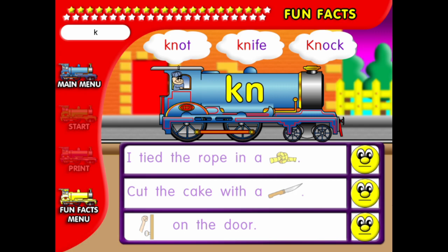Let's say it together. N. And again. N. Now these words up here contain the sound blend N: knot, knife, knock. Use these words to complete the sentences below. I tied the rope in a knot. Knot. Cut the cake with a knife. Knife. Knock on the door. Knock.